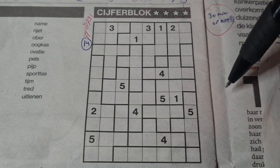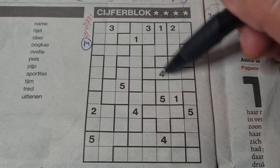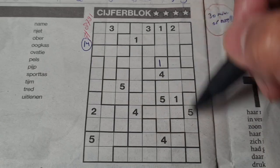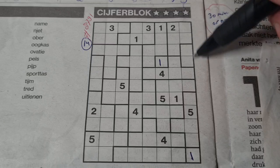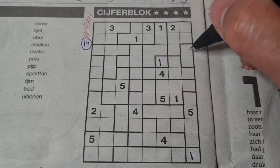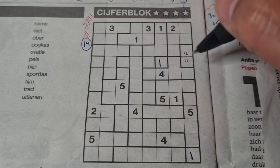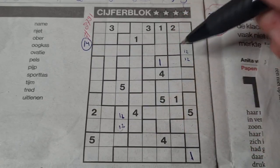First question to you is, can we see here the single box, or boxes, because the single box is always 1. Here single box, there single box, always a 1. Next question, do we have here dual box? I see here only two dual box contains the 1 and the 2. Well, I do not know in which order, so let me mark those 2 boxes. Same for there, 1 and 2, 1 and a 2.